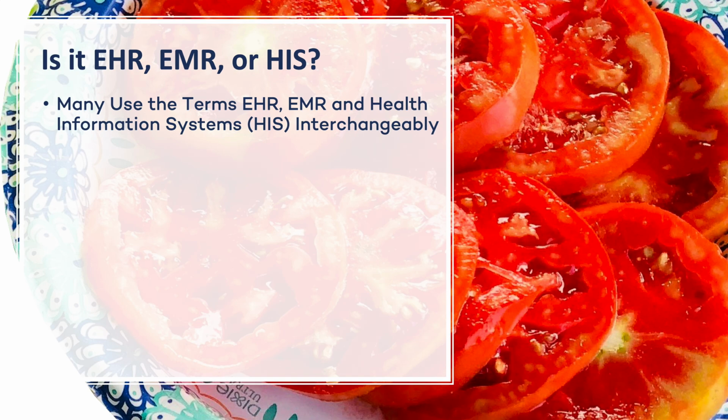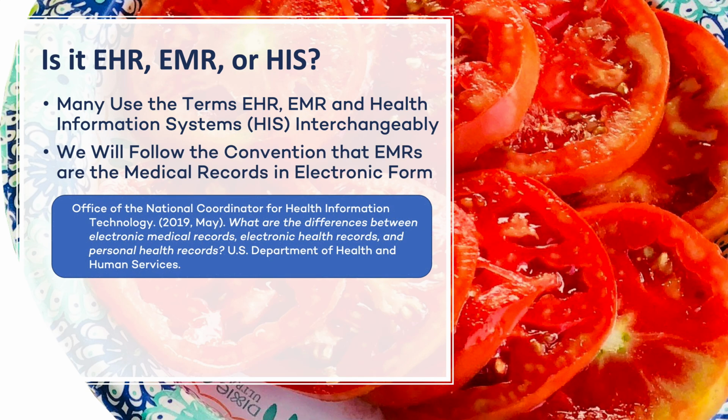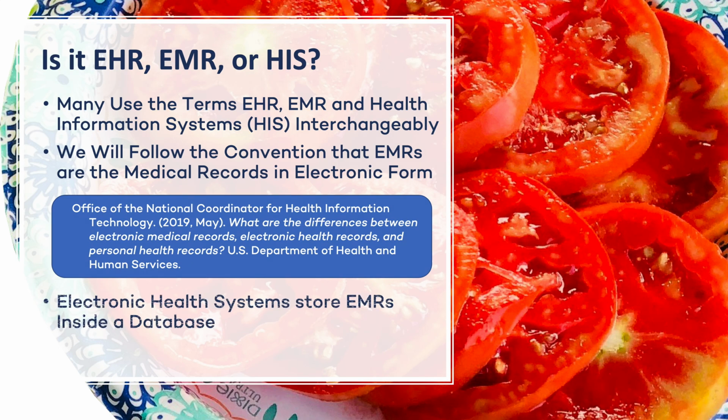So many highly experienced healthcare professionals use these terms EHR, EMR, and HIS somewhat interchangeably, and I do disagree. I think we should follow the Office of the National Coordinator's recommendations and use EMR, electronic medical records, when we're talking just about the patient's record itself. And we will use the term EHR, electronic healthcare record system, when we're talking about more than just the patient medical records: demographics, labs, financials, and so forth. It's much bigger. And lastly, the term HIS, Health Information System.